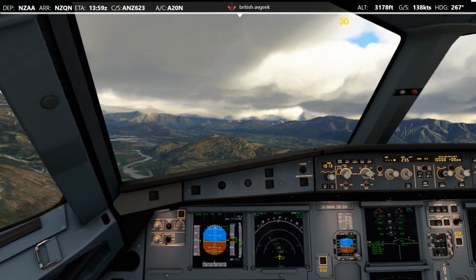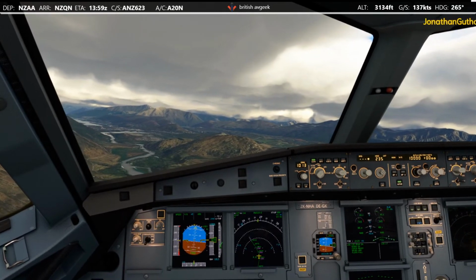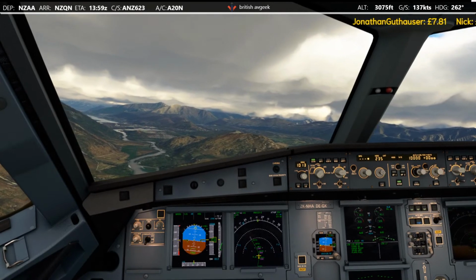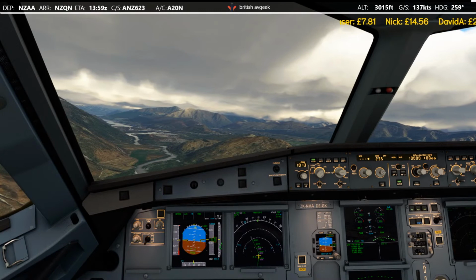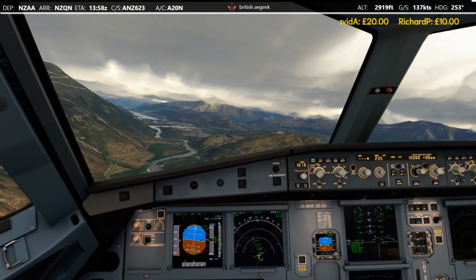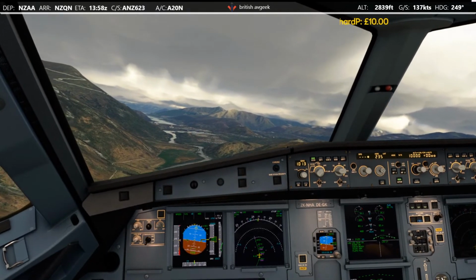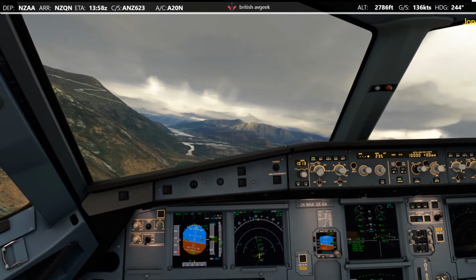But with visual approach, there's the runway. We've got 3 white, 1 red, so I'm going to allow 900 foot per minute should do it. What do we do? Ground speed 137, so about 800 foot per minute for a good rate of descent. We'll do 900 until we capture 2 red. There we go. And then we'll pull back slightly on the stick to get back on the profile.